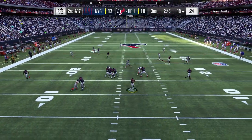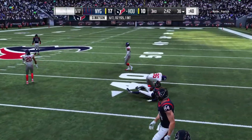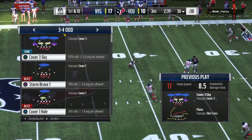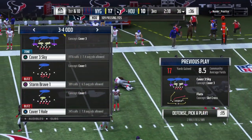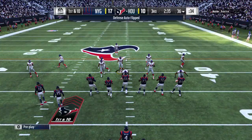On 2nd down, here's Watson. Fuller brings it in over the middle. And they're able to get this one across the 35. Give them 17 on the pickup there, and the Texans also get a new set of downs. So from the 36 now, 1st and 10.